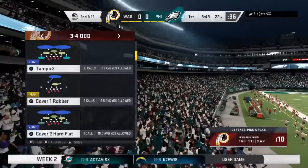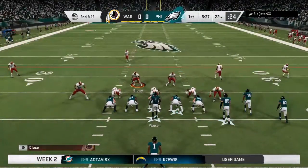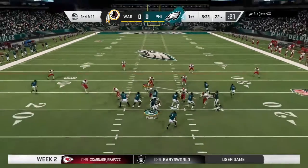I think doubling him has to be a priority because you can't move up to the next level if you don't take care of him first. So the opening play of the drive goes backwards. Now they'll come up on 2nd and 12.